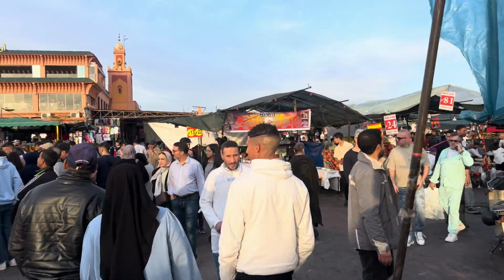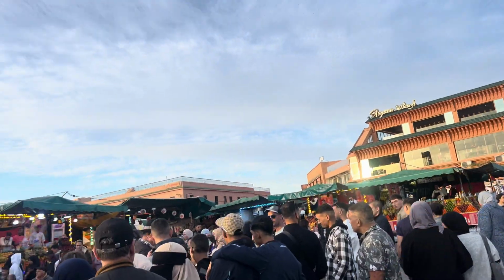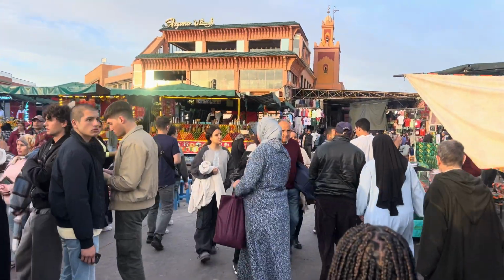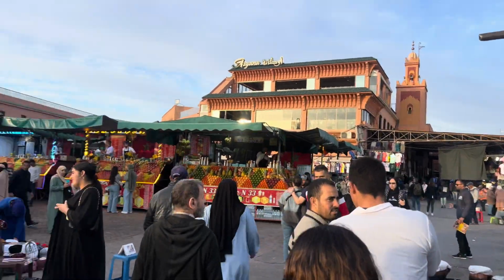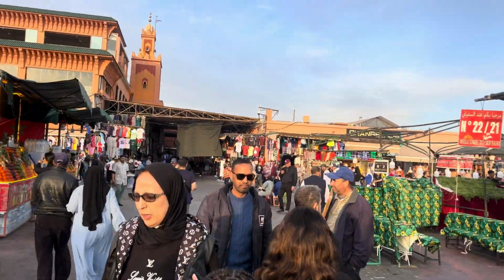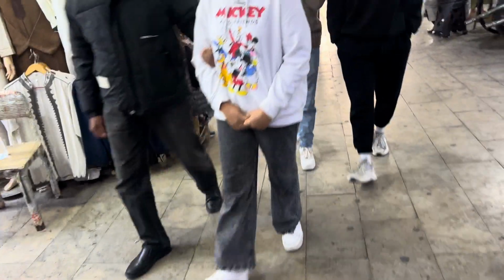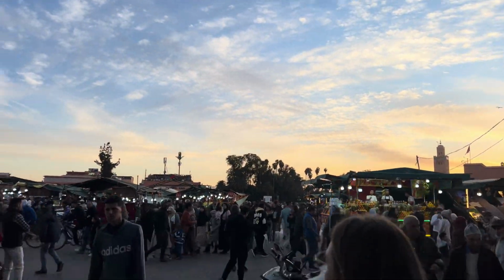Also, not wearing sun protection. Marrakech can be very sunny, and visitors should wear sun protection, including hats, sunglasses, and sunscreen. Other restrictions. Most importantly, taking pictures of military or government buildings. It's generally not allowed to take pictures of military or government buildings in Marrakech. And using drones. Drone usage is heavily restricted in Marrakech, and visitors should not use drones without prior permission. By being aware of these restrictions and taking necessary precautions, you can have a safe and enjoyable trip to Marrakech.